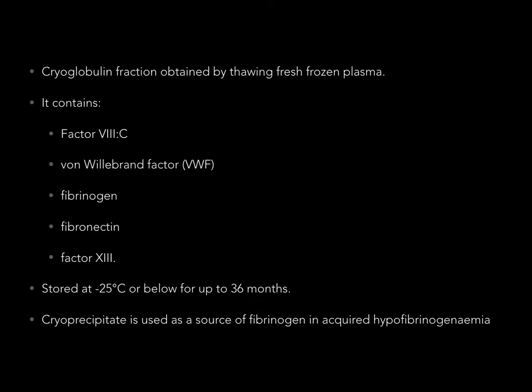After thawing, it should be infused as soon as possible, though it can be stored at ambient temperature for up to 4 hours. Cryoprecipitate is used as a source of fibrinogen in acquired hypofibrinogenemia, which may be seen, for example, with major hemorrhage or with disseminated intravascular coagulation.